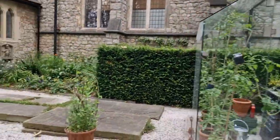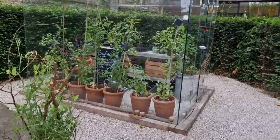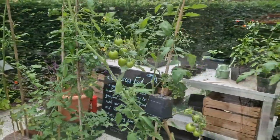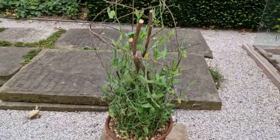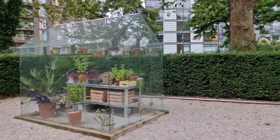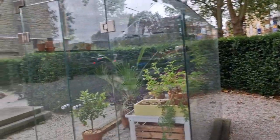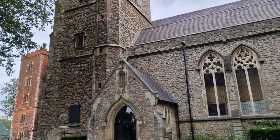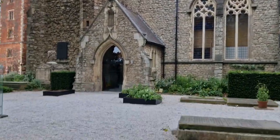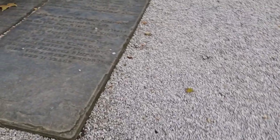As I say, it is a garden museum now, and you've got sow, grow, eat tomatoes. They're doing quite well actually, no blight on them or anything. Sweet peas, these are. You've got another greenhouse over there, which is very nice. So, get some pictures of the church itself. You've got tomb slabs here, and here as well.